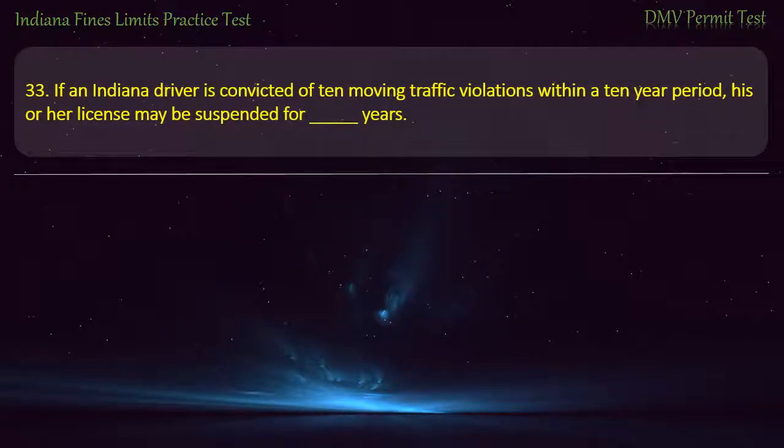Question 33. If an Indiana driver is convicted of 10 moving traffic violations within a 10-year period, his or her license may be suspended for years. 7. 9. 3. 5. Answer. 5.